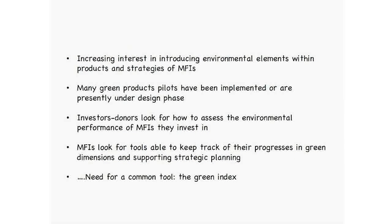summary of what we observe in the market over the last, let's say, 5 years. We see that there is an increasing interest in introducing environmental elements within the products and strategy of MFIs. There have been some surveys and analyses, and data reported in the MIX Market that we will show you afterward, that show increasing interest and also engagement of microfinance institutions in developing products with an environmental dimension. So, for example, financing renewable energies or other things, or investment for adaptation to climate change.